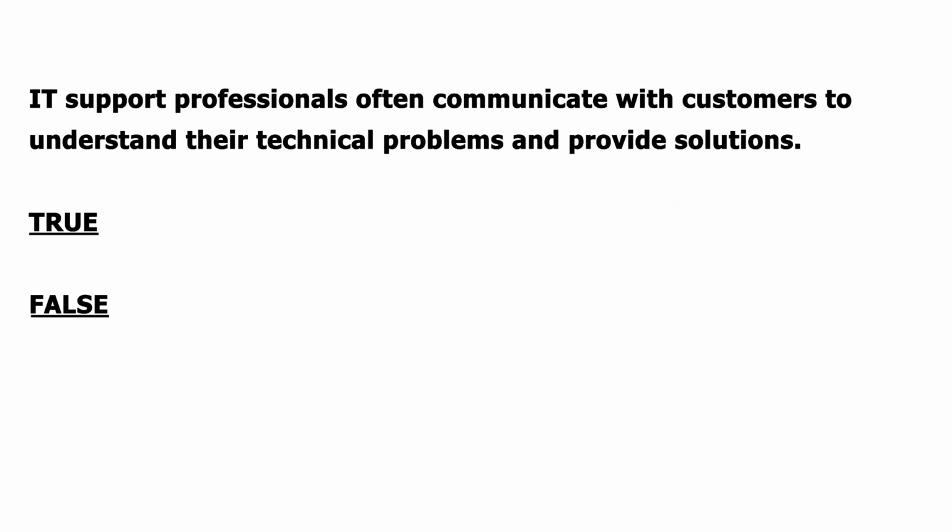Third question. This is a true or false? IT support professionals often communicate with customers to understand their technical problems and provide a solution. This is true.